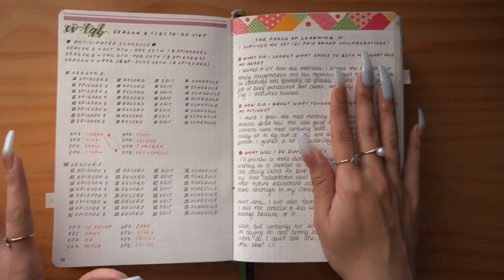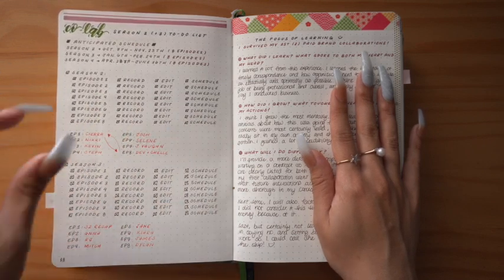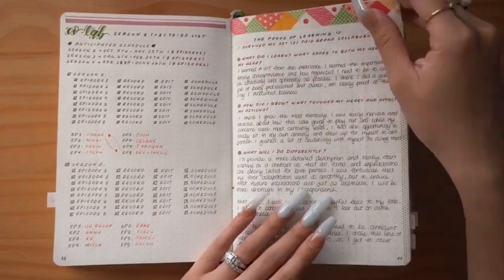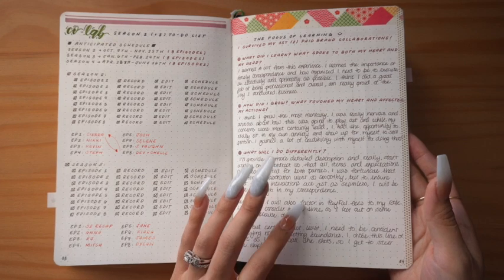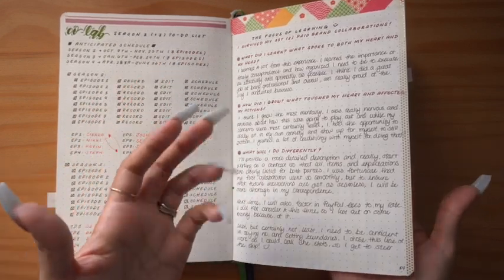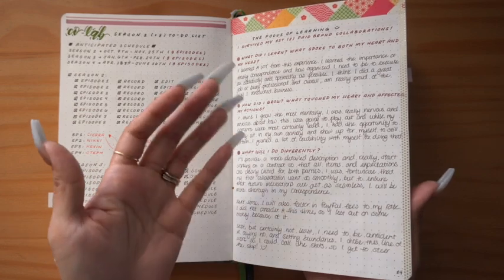Here is a collab podcast season 2 to-do list as well as a season 3 to-do list, just kind of keeping me organized with recording, editing, scheduling episodes. Here I just did a little journaling spread after one of my first paid brand collaborations. I just wanted to touch on how I felt and obviously reflect on what I could do better.